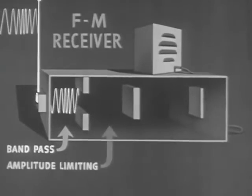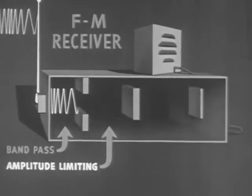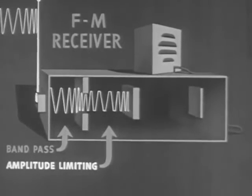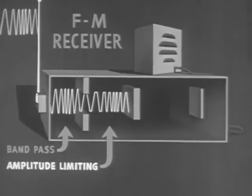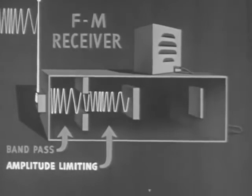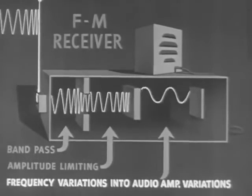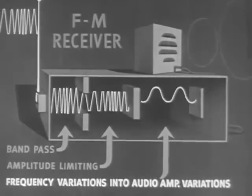Now, here's a difference we can't brush off as easily as we did the bandpass problem. A frequency modulation receiver has to have some means of cutting or clipping off amplitude variations which, in FM, carry noise, not intelligence. So, we get rid of them. How we do it, we'll see in a minute. And here's the third difference. The FM receiver has to be able to change the frequency variations back into audio amplitude variations.